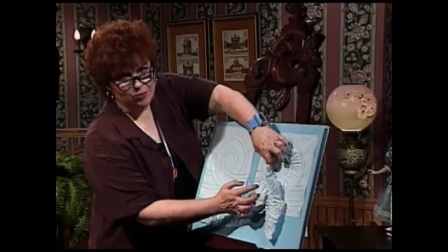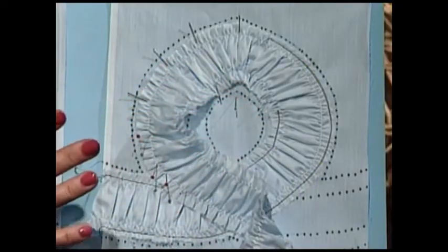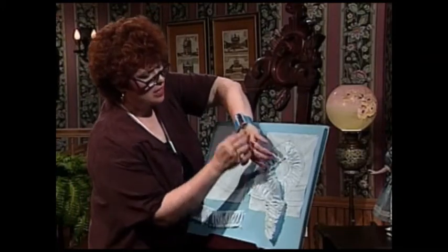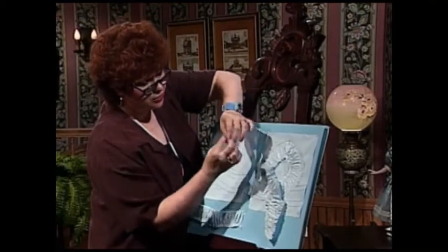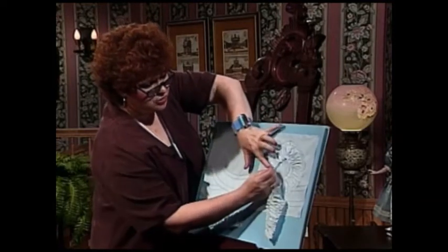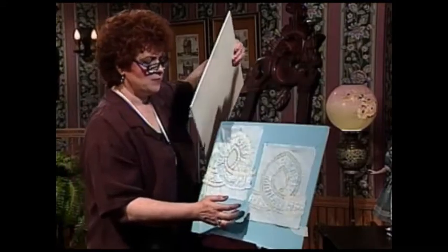And then you might say, well, how do you get this floppy part of the puffing to lay down? Well, this is the principle of mush it down. You just simply take your fingers, mush it down, and believe it or not, you can even take your hand and just kind of put it on top like that. But you take your fingers and you mush it down, and then you pin a little bit on the top.